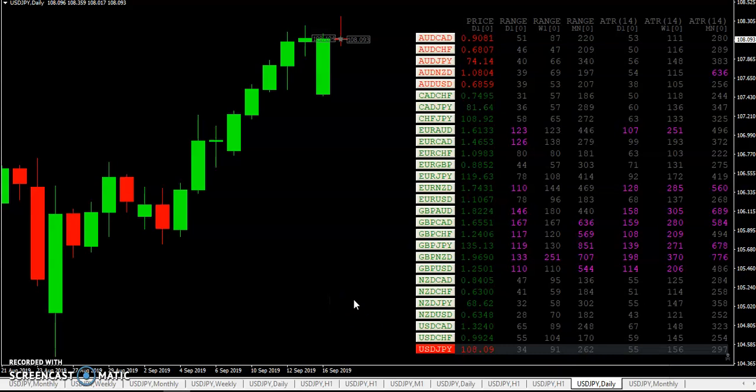So if you're looking here at the ATR, average true range, you can see whether or not these ranges have exceeded their averages. Okay? And if they haven't, if they're nowhere close, then you know there's possible movement for the rest of the day or rest of the week or rest of the month.